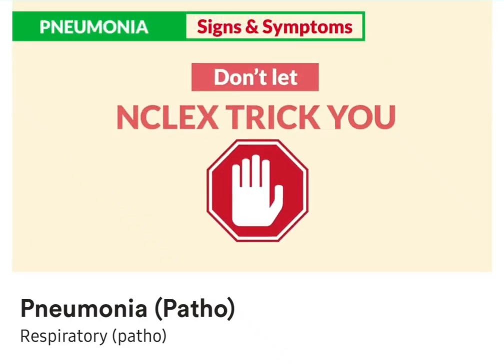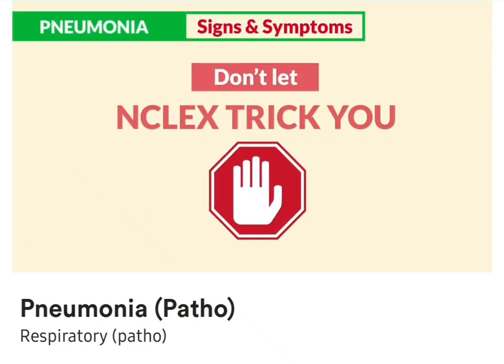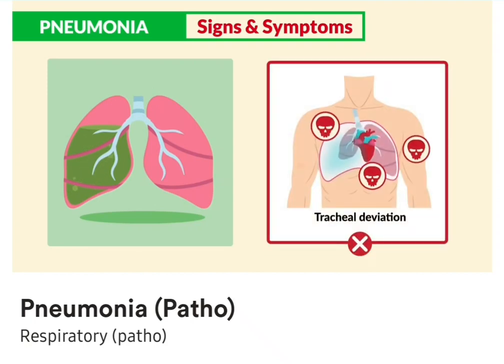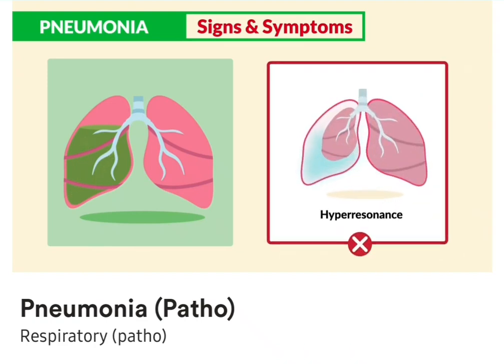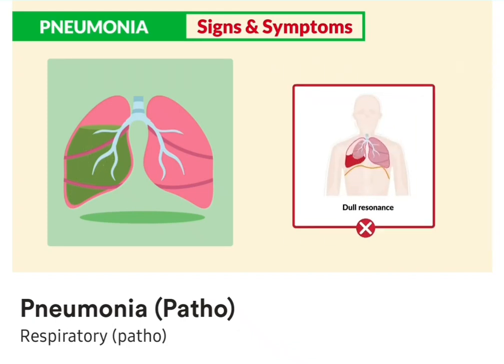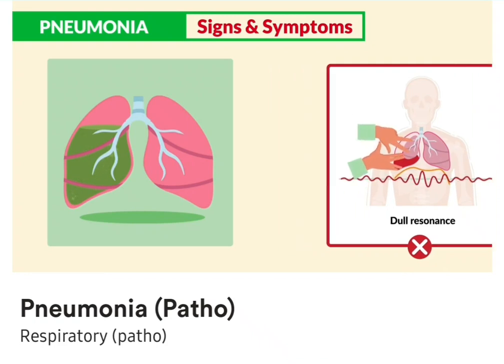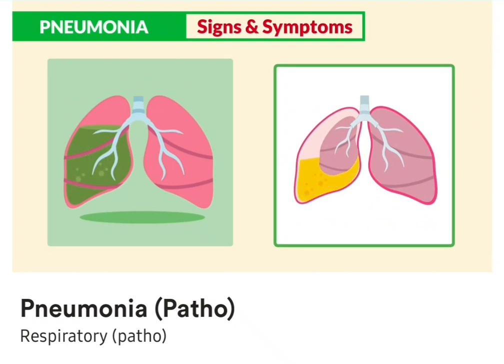Now don't let the NCLEX trick you here on select all that apply questions. Pneumonia does not include tracheal deviation. That's typically from tension pneumothorax. And it doesn't include hyperresonance, which is typical for a regular pneumothorax, that air inside the pleural space. And it's not dull resonance, which is typical for a hemothorax, that blood inside the pleural space. But it can also happen in fluid-filled spaces too, like a pleural effusion, a complication of pneumonia, which we'll get into next.